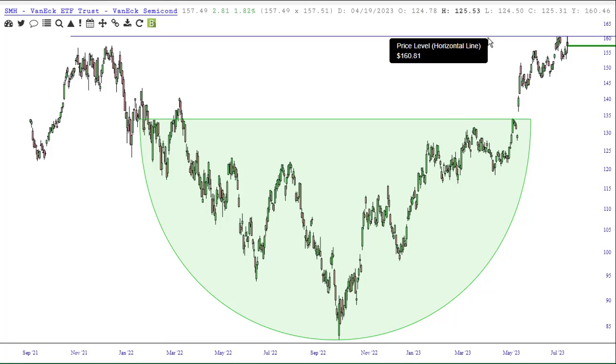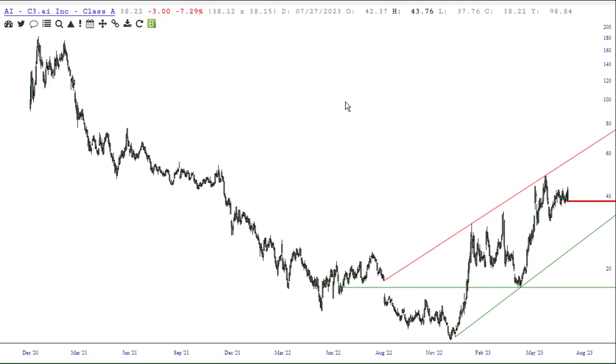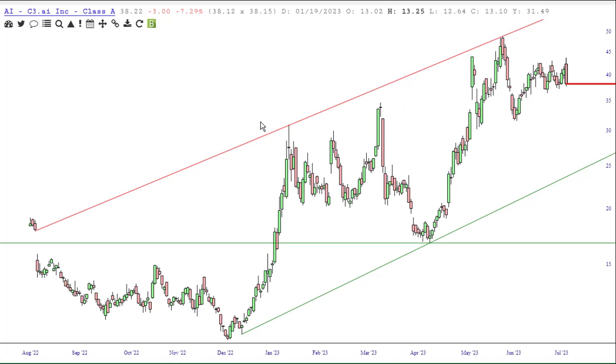This is the lifetime high right here, which we actually created today. That is Thursday. AI, just to mention, this little company right in the middle. The AI insanity kind of stopped on the 16th, and that's just kind of treading water.